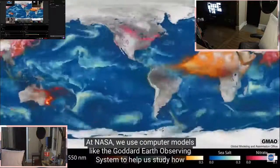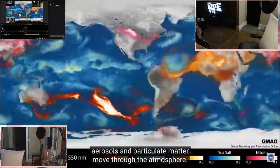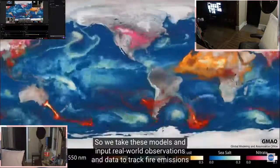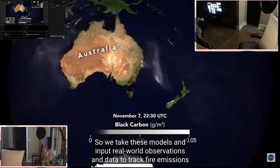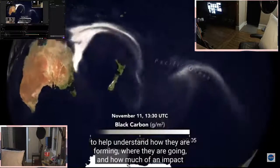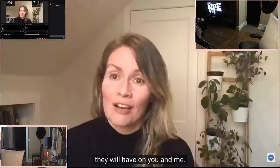At NASA, we use computer models like the Goddard Earth Observing System to help us study how aerosols and particulate matter move through the atmosphere. So we take these models, we input real-world observations and data to track fire emissions to help understand how they're forming, where they're going, and how much of an impact they'll have on you and me.